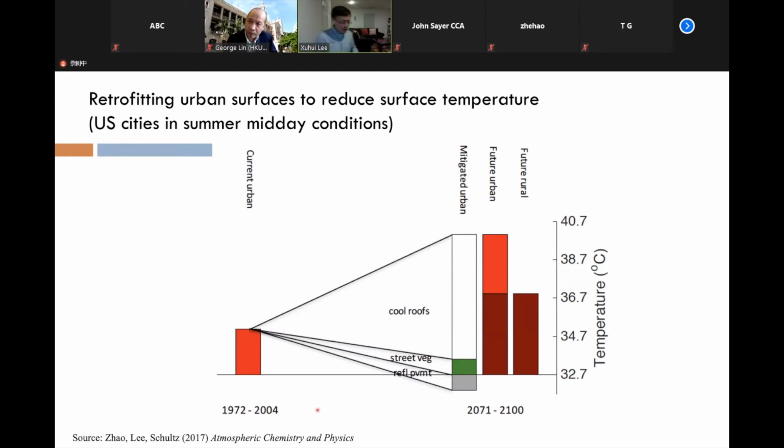Now, we want to be very aggressive here. We say, what if we replace all the roofs in all the cities with the cool roof material satisfying the EPA cool roof specification? If you do that, you bring a substantial cooling in the urban land. And then if you plant trees, you get a bit more cooling benefit.